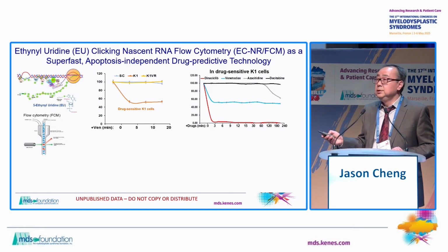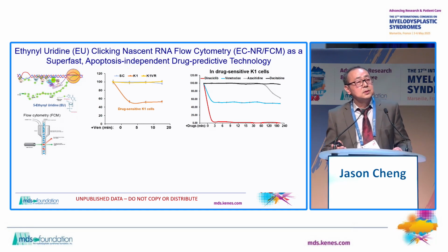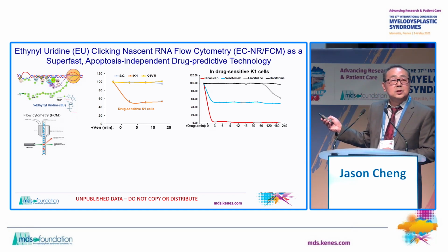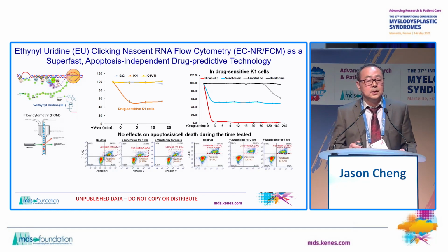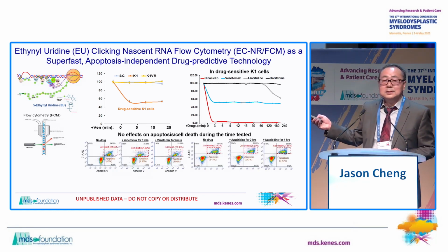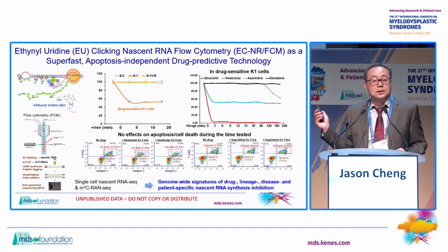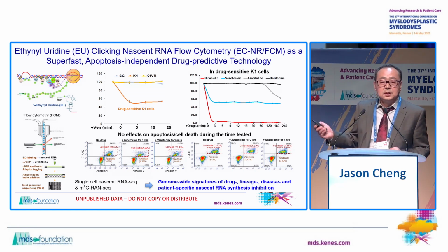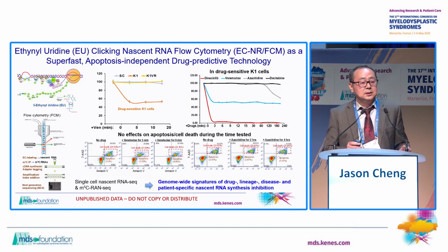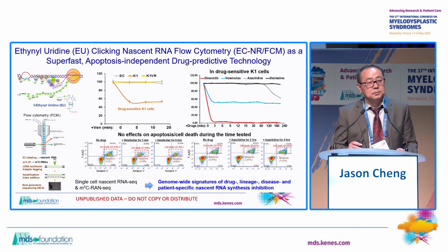I want to draw your attention here. This is azacitidine, decitabine. We always think these are the same kind of drug, with the same mechanism. You can see our data shows very different mechanisms involved in these two drugs. And then we also show this is independent of apoptosis. And this method can also be used for a genome-wide signature. We believe this can provide a drug, lineage, disease and patient-specific signature for RNA synthesis inhibition.